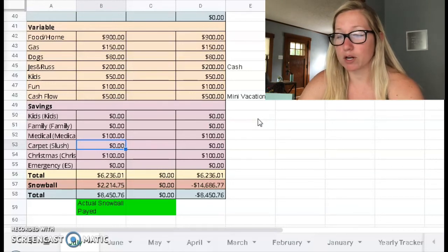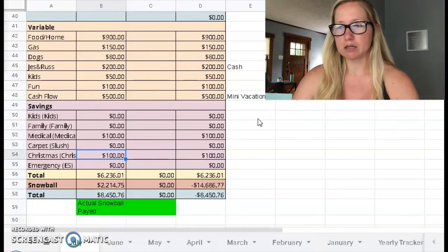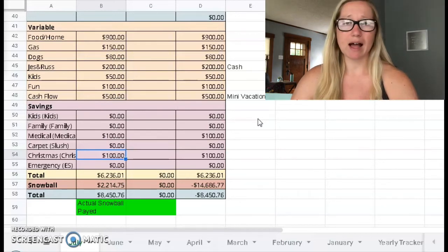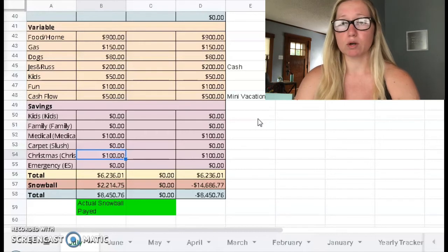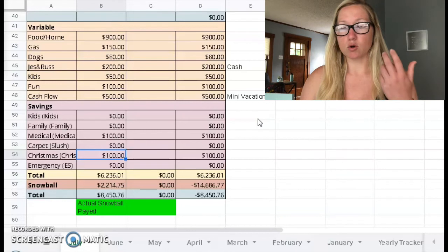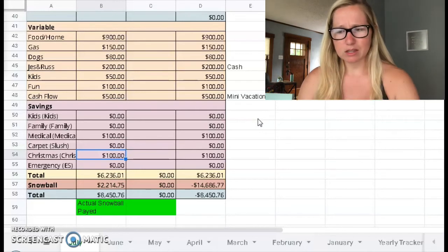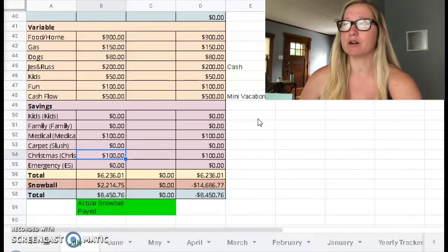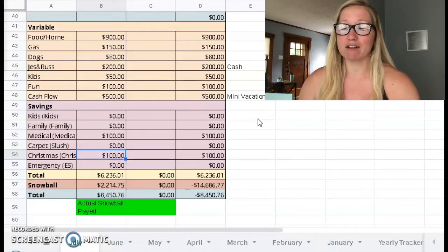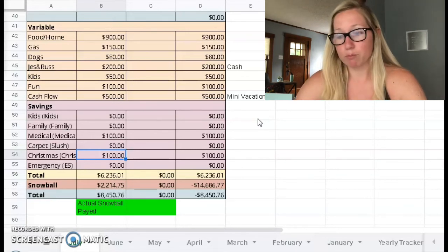And then Christmas fund, $100. It gets $100 every month. I might change that in the last few months. I might up it to $150. We'll see kind of where we are. But I highly recommend you save for Christmas. Even if you just do $25 a month or $50 a month, whatever you can put towards it. Because then in December, you're not just freaking out and you can enjoy the holidays and you already have all that money saved for your Christmas gifts and for whatever traveling you do. I highly, highly recommend that because last year, we only saved for like 5 months and it made it so much less stressful than it was the years before.